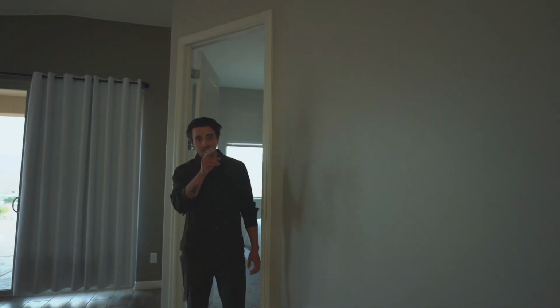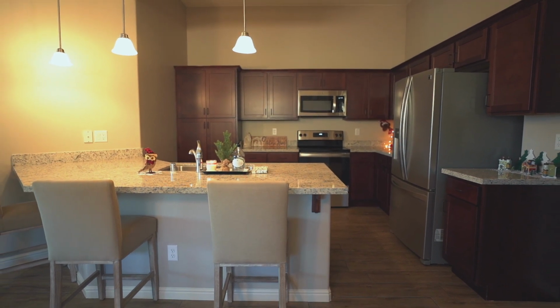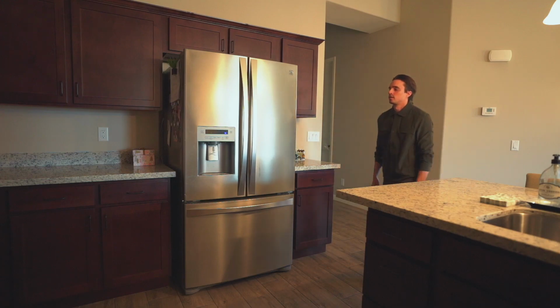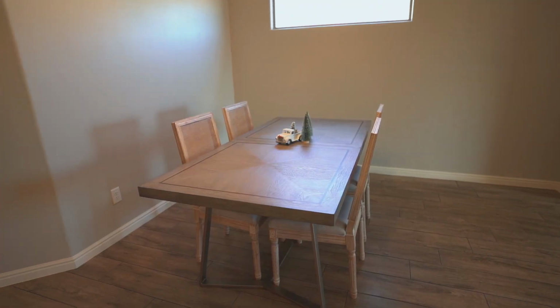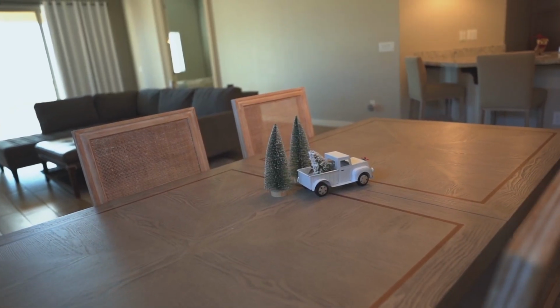All right, now over here is the kitchen. This is where we be getting them gains. Now this right here is where we throw down. My wife, she's a crazy good cook, so she's always whipping up something delicious. I'm a snack guy, so I'm constantly snacking all day long. This is our dining room table that we just got in. Got it for a really good price on Amazon, actually.